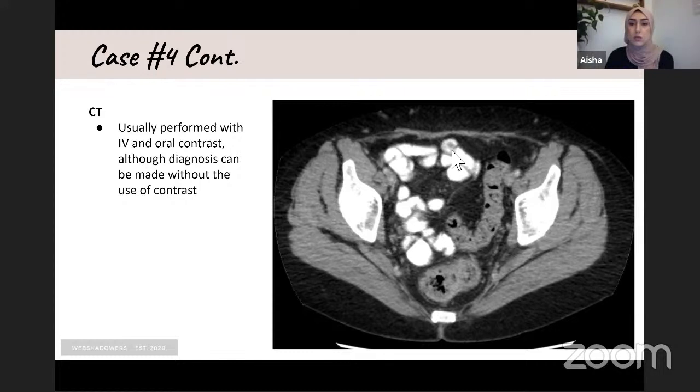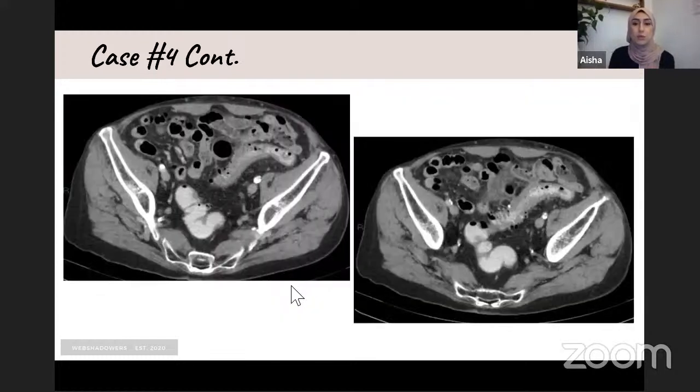So these white loops of bowel are all small bowel loops that are filled with oral contrast. This is the rectum, and this loopy piece of bowel is the sigmoid colon. So this is what a normal pelvic slice through a CT would look like. So when we scan our patient, this is what we see. And a lot of you guys already guessed it right. So this is a case of acute diverticulitis.